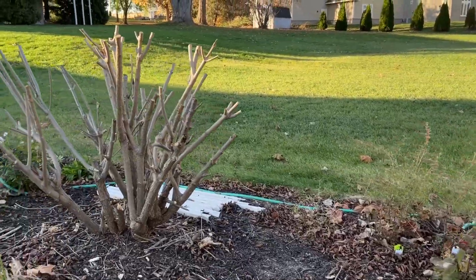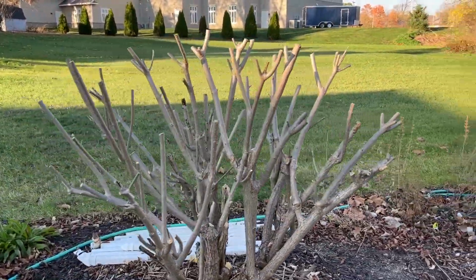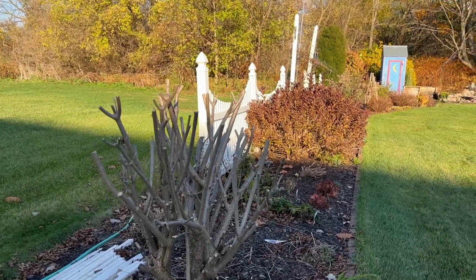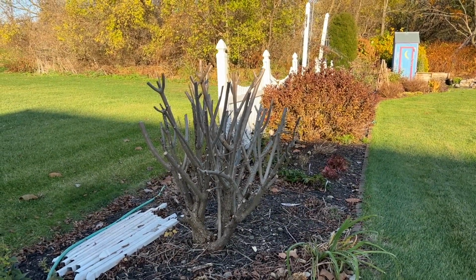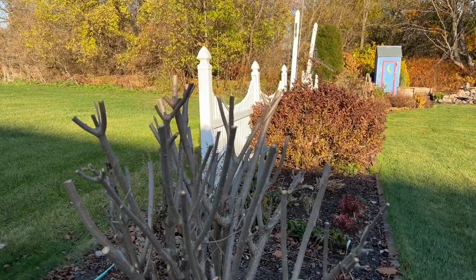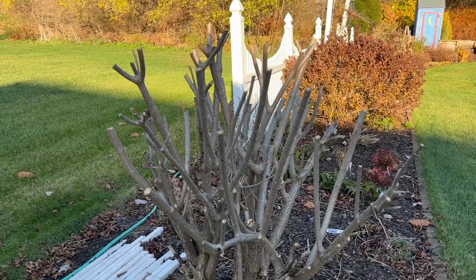Another thing is our Limelight hydrangea. This was a beast of a plant, well over 8 foot, who knows, 9, even maybe 10 foot. And it was just getting really tall. So we went ahead, oh, chipmunk. We went ahead and trimmed this down to about 3.5 foot. Got rid of a lot of the little dead branches that were in there. So you can see there's a lot of substantial stems. So we'll see how this comes back next year.